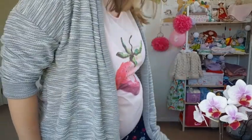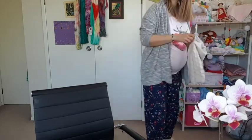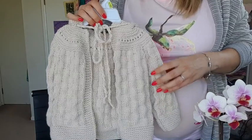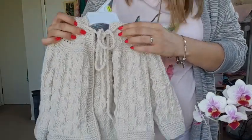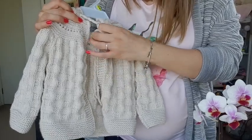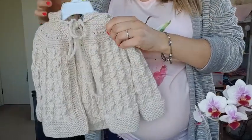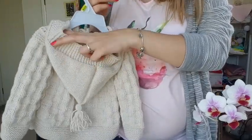So now that you've seen how it was all with mistakes and everything done, let's look at the finished object. Ta-da! Isn't that cute? So this is an angel cardigan. Angel jacket, sorry. That's the name of the pattern. And the yarn is called Pearl.